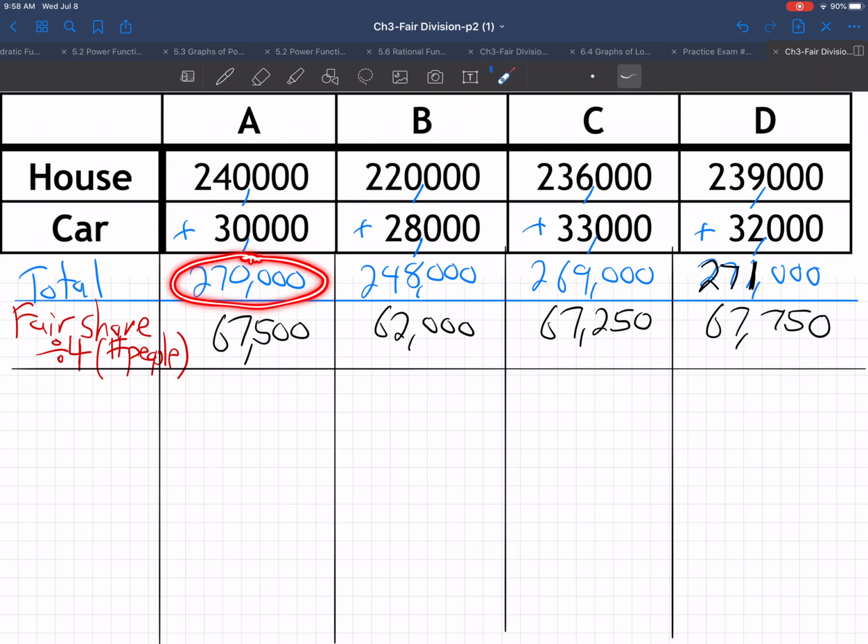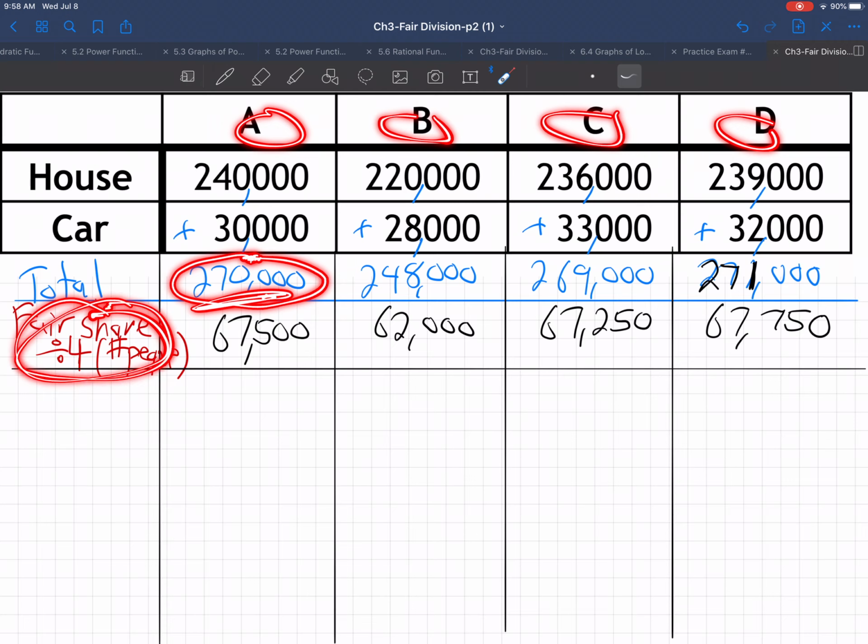So if he thinks the house and the car together are worth $270,000, and there are 4 people, then divide that by 4. His fair share should be 1/4 of that, right? He said 270 is the total value of the house and car. He should get 1/4 of that to get a fair share. So divide by 4. He should get 67,500.